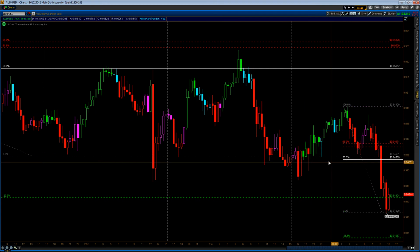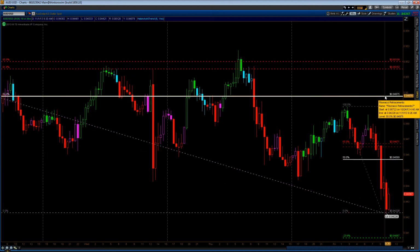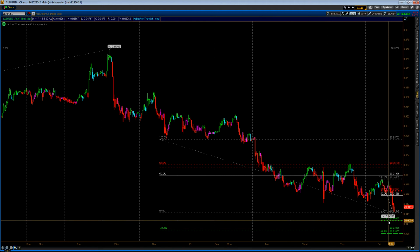Short-term resistance comes in at a 94.56. Same anchor, new low on that extension. Resistance for the extension comes in right about the 95 figure. So downside continuation would be 94.06 and then 93.85s.